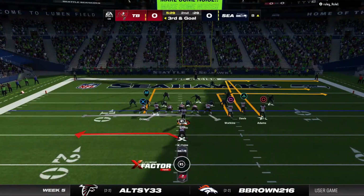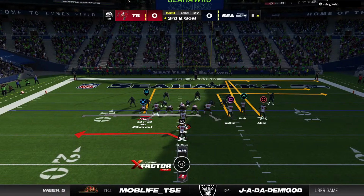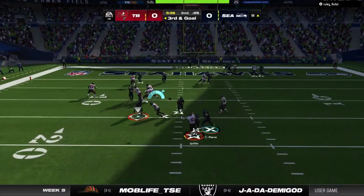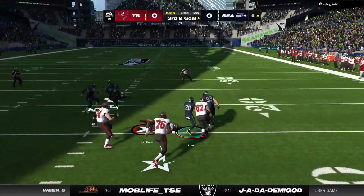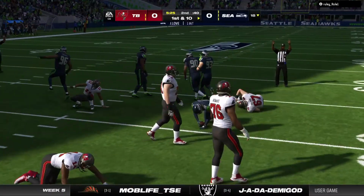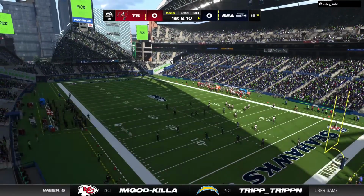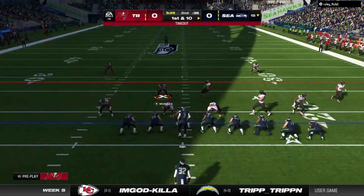This stadium once registered as the loudest roar ever recorded, and you can hear them now. 3rd and goal. Here's Griffin. Oh, that's into a sea of bodies, and it's intercepted. Picked by Julian Love. And the Seahawks are going to have the football here at their own 18-yard line.